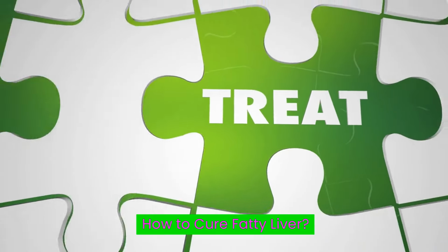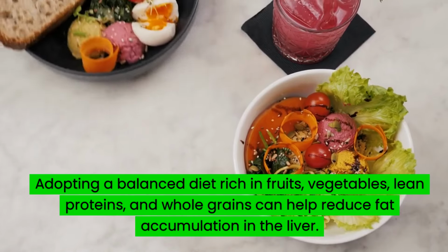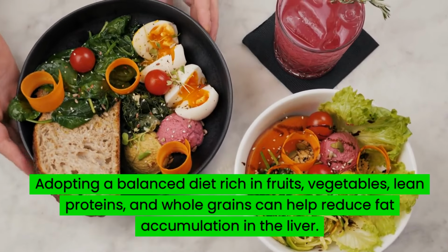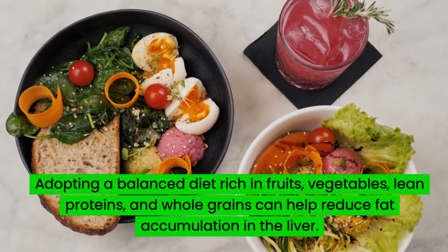How to cure fatty liver? Cure 1, healthy diet. Adopting a balanced diet rich in fruits, vegetables, lean proteins, and whole grains can help reduce fat accumulation in the liver.